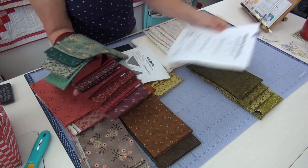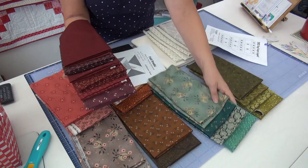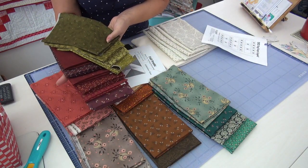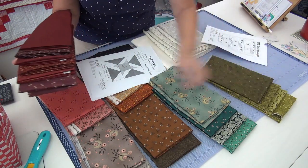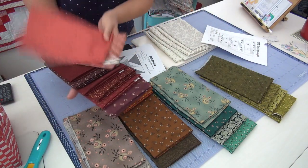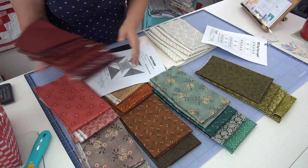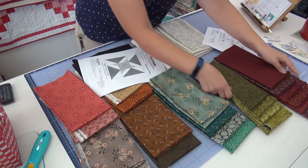And the reason I'm doing that is I could do the burgundy and green, which would look very Christmassy. It would be very gorgeous. I actually could do the burgundies with the pinks, but there's not a lot of pinks. So I think I'm going to try to save those for blocks instead.